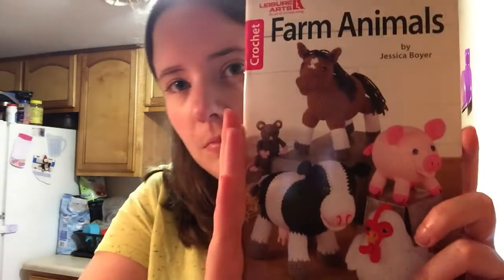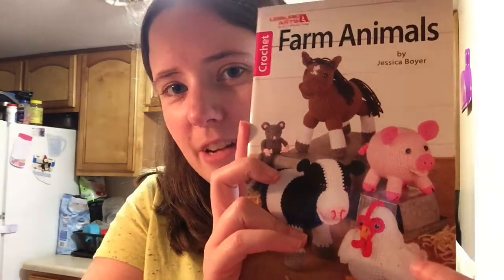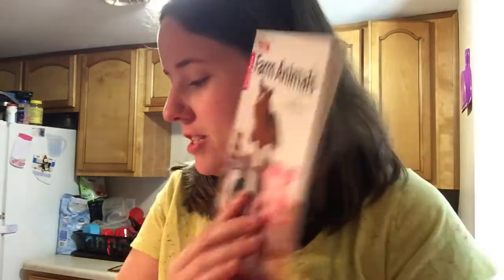Someone got this the other day in the carousel package, but I can't remember who. I think it might have been the proper pineapple. But I really love that little chicken. That's the whole reason I wanted this, was for that chicken. I'm sure I will make the other ones, but I really want to make that chicken. That chicken is adorable.